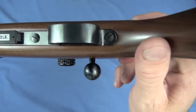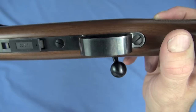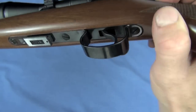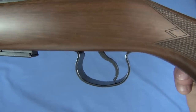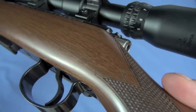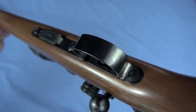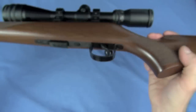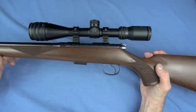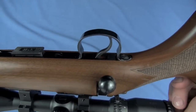Now, here you'll find the bottom metal on the CZ452 is not milled, it's still stamped, but the bluing is excellent. Should it be milled? I would say that would add even more cost, and I don't think it's necessary. It just depends what you want out of your rifle. If you're looking for an ultimate collectible, maybe you should go looking in the secondary market for one of those old-fashioned and superb quality bolt-action rifles, kind of like the Weatherbys. I think they had milled bottom metal. Still good enough.